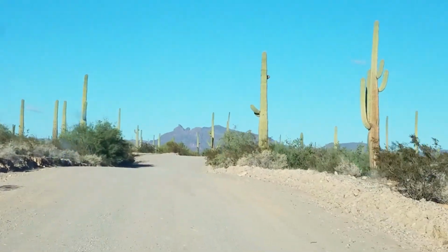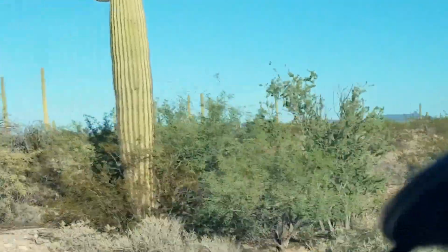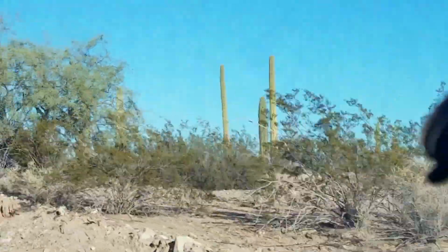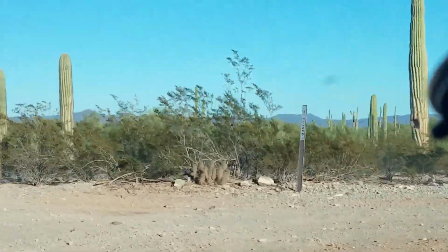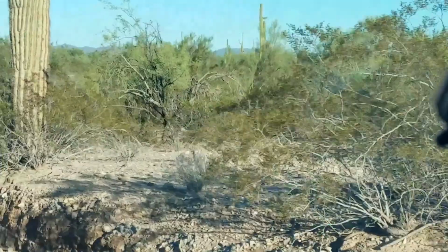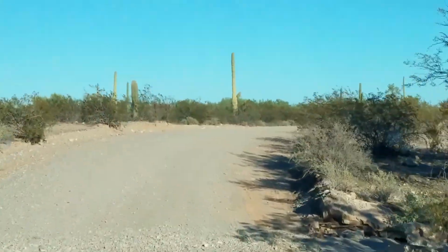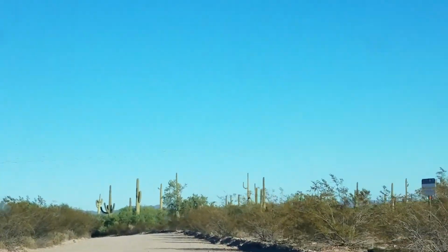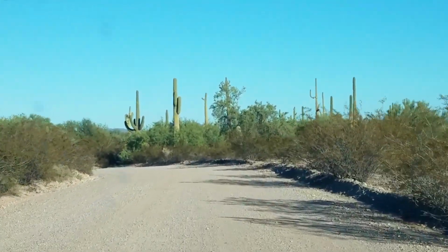Border Patrol vehicle approaching from my right here. Just missed it on camera. It's now pulling behind me. Must have come from the patrol road.